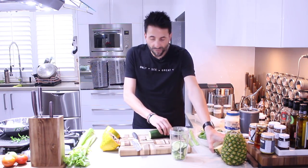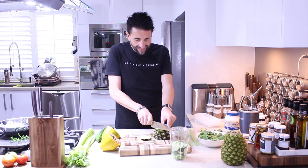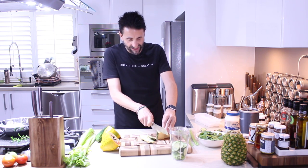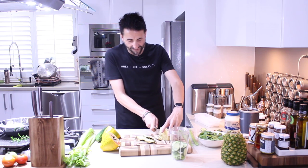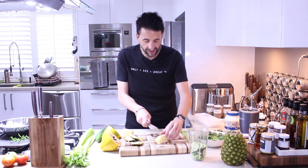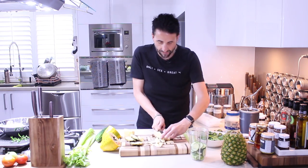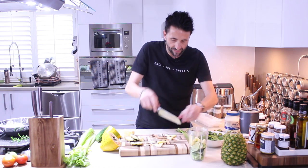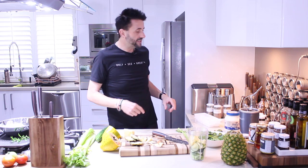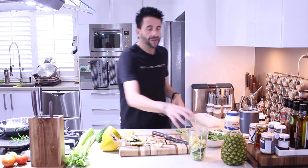Next, we have pineapple. Taking a slice from here. I find the easiest way when it comes to pineapple is just to use the knife, because you would be forever trying to peel it. All of these fruit and vegetables just have lots of fiber, enzymes, antioxidants. That's going to really help relieve the bloating.